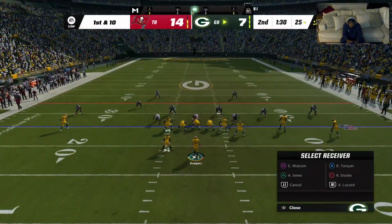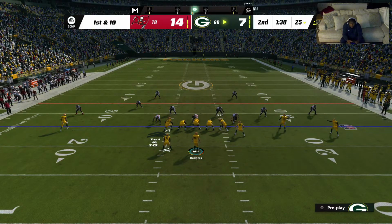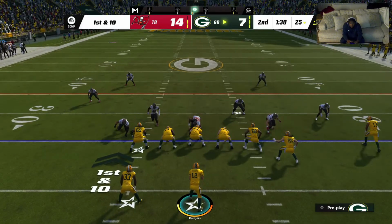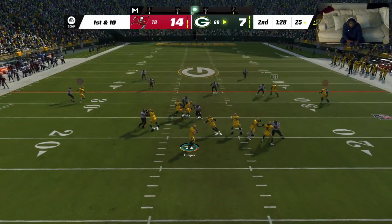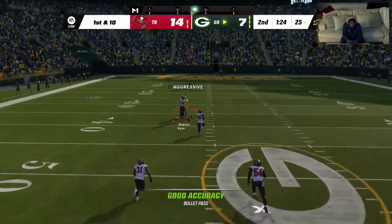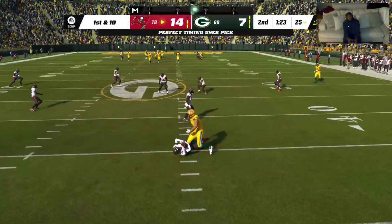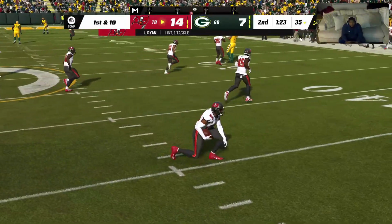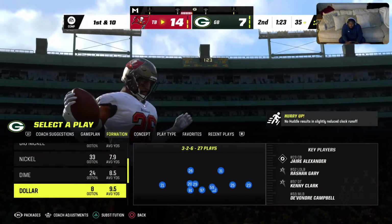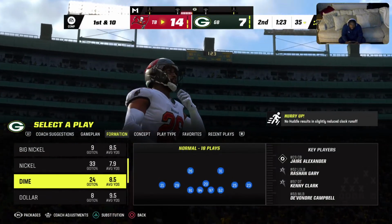The Packer offense ready to get their next drive underway. That 7-0 lead of theirs short-lived as they've now given up 2 straight touchdowns to fall behind by 7. Yeah, but no cause for discouragement here. Yeah, they've fallen behind, but haven't they proven that... Rifles one, and that's going to be intercepted. Picked off by Logan Ryan. And the Buccaneers are going to have the football here at their own 35-yard line.